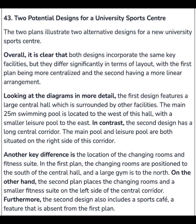Another key difference is the location of the changing rooms and fitness suite. In the first plan, the changing rooms are positioned to the south of the central hall, and a large gym is to the north. On the other hand, the second plan places the changing rooms and a smaller fitness suite on the left side of the central corridor. Furthermore, the second design also includes a sports cafe, a feature that is absent from the first plan.